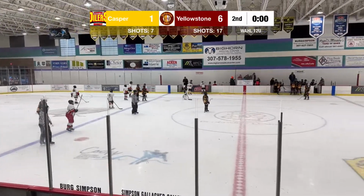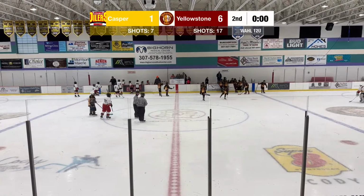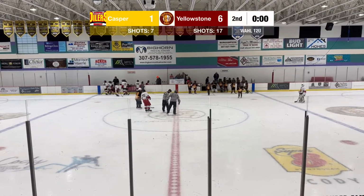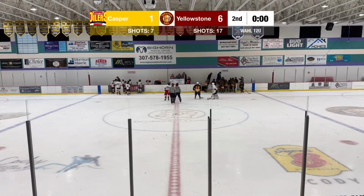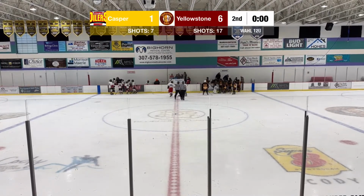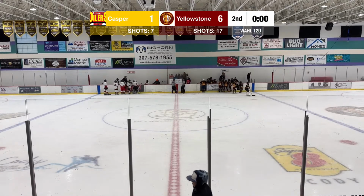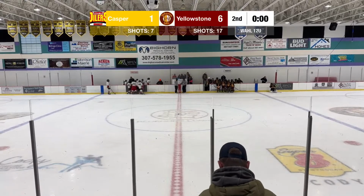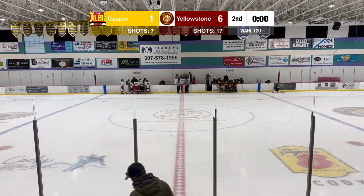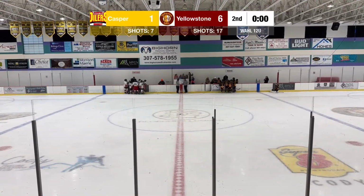And Yellowstone are up on top, 6-1 after 2. Yellowstone goals coming from Case Mushlock, Maverick Clark, Kade Gibson with a hat trick, and John Schneider. So lots of contribution across the whole team. As they've got this game well in hand at the moment, but one more period to play to close it out.